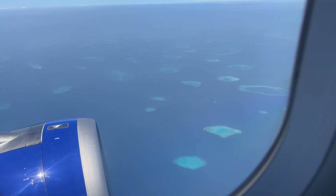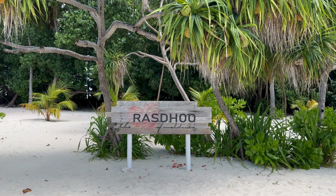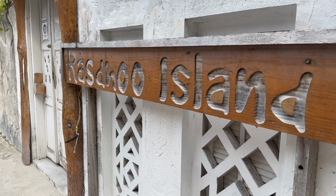The first step when choosing and booking a place to stay in the Maldives is to choose an island. And there are so many local islands to choose from. We stayed on Rashdoo and Dhangethi, but another popular option is Maafushi. There are honestly dozens of accessible islands to choose from.